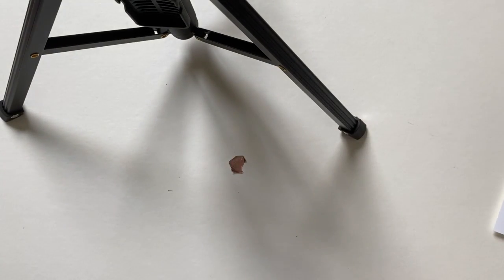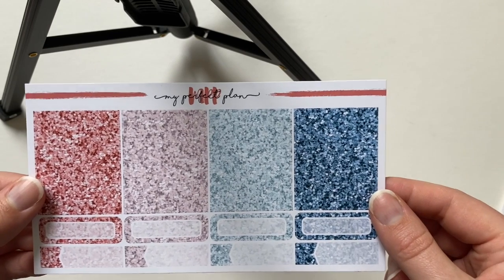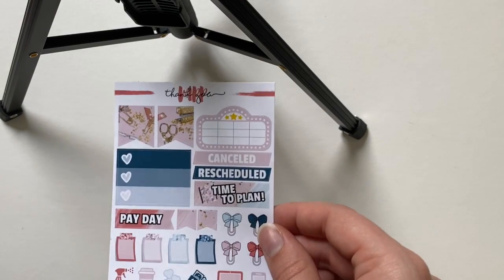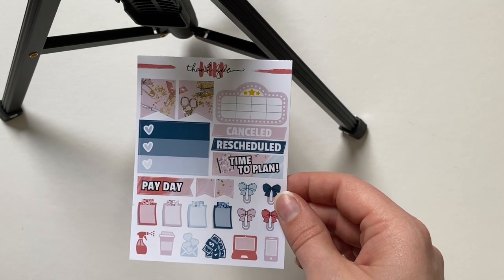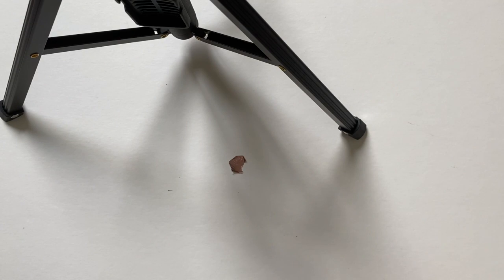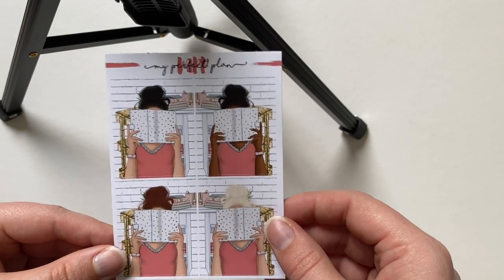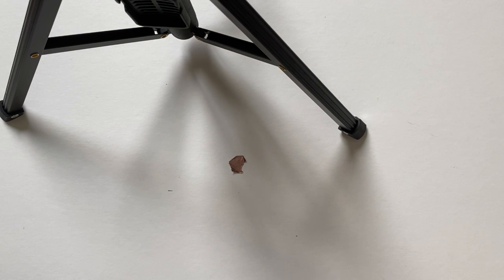I also got the add-ons that go with this kit. The glitter sampler, a deco add-on. I can't remember if those are freebies or not. And I got the extra Fashion Girls because they are super cute.